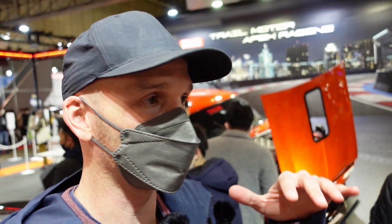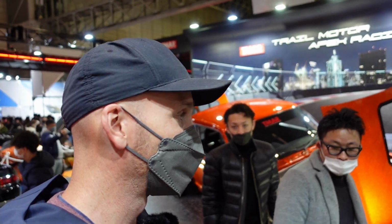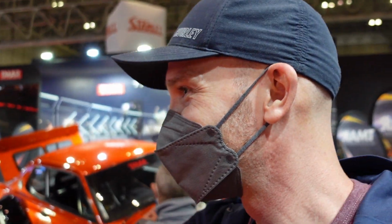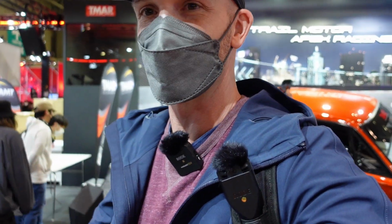The main company is called Trail, and this is kind of their debut to motorsports. That's why they've presented such an impressive showing here. And yeah, they're gonna run D1 next year with this car. So be on the lookout for Trail Motor Apex Racing next year. It's gonna be hard to miss the Hakosuka. Basically he just said they wanna get into motorsports, and this is how they're doing it, making like a big splash to come into the sport.